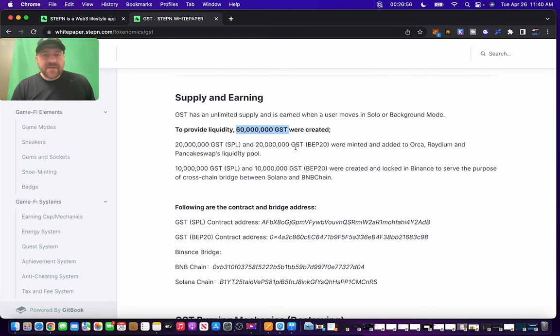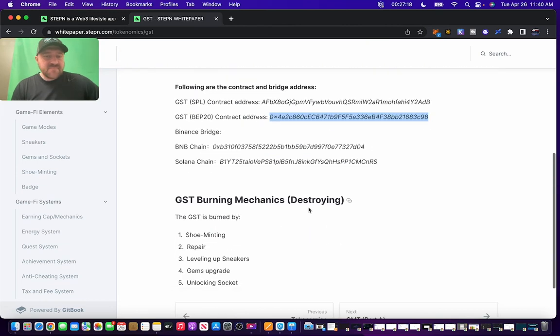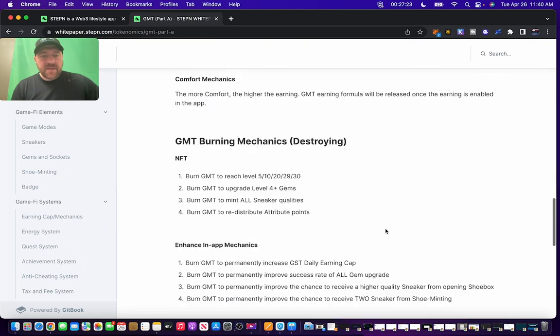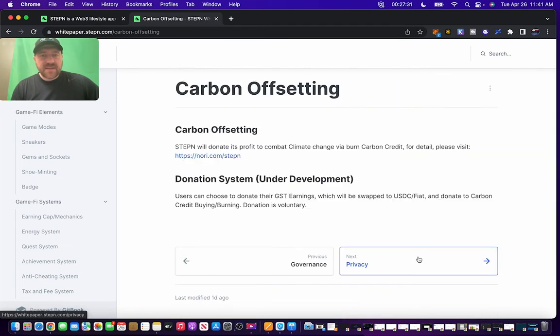They created 60 million GST. 20 million went to, is that supposed to be Solana? Because they're also on the Binance chain, so that's what BEP20 is. So this must be the Solana. I don't know why they put SPL. So this is Solana to me. I don't even know what's going on there. And then, of course, there's the contract address for that. Not real necessary for this video, because I'm really just trying to give you, I'm not getting into all that either. Decentralized wallet, yep, you'll have a wallet. Governance, we're not going to get into all that either, because I really want to get you up and going.